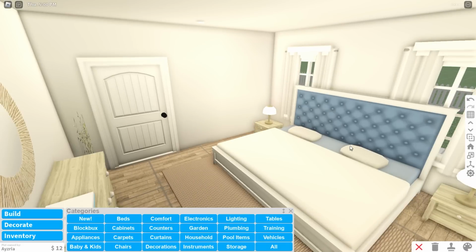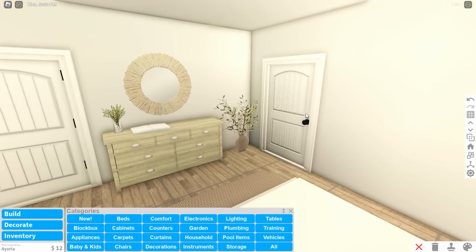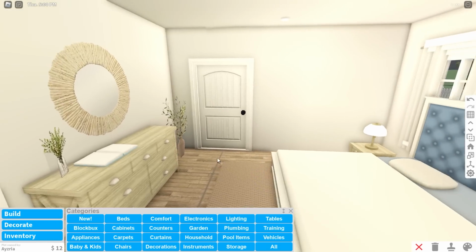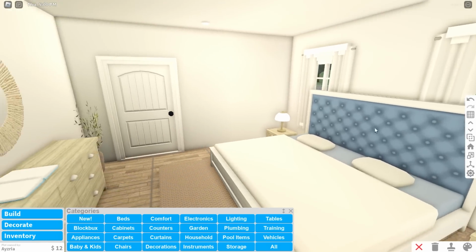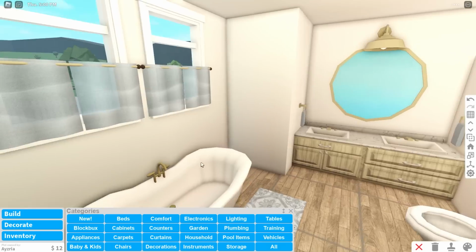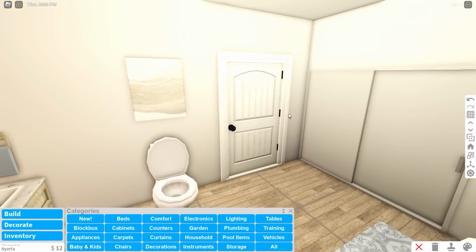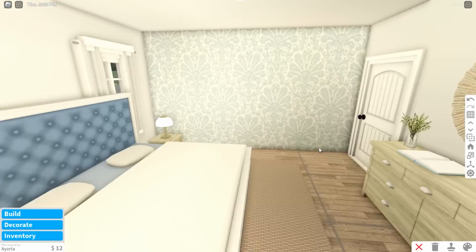Guys, I literally just spent the last like 15 minutes recording, and I was accidentally recording the number generator screen, so I didn't catch any of this. But I have $12 left, and this is what I was able to do. Nothing too crazy, and I did splurge on the tub here. I don't know why. There wasn't really a reason for it, but I did. And then we also have a closet, so you'll see this whole thing in the final tour.